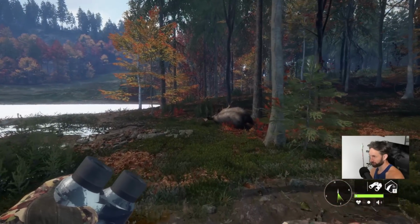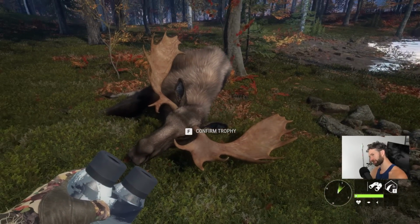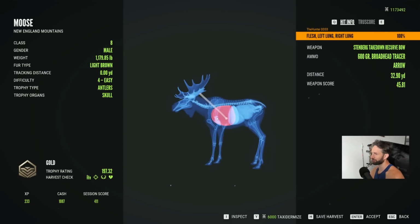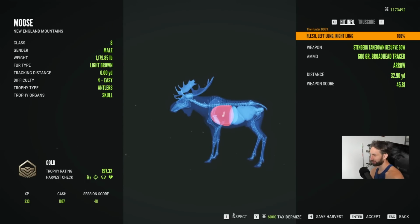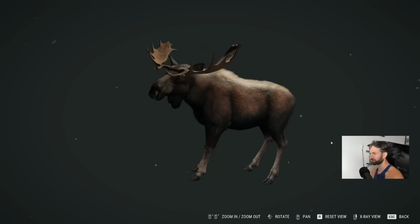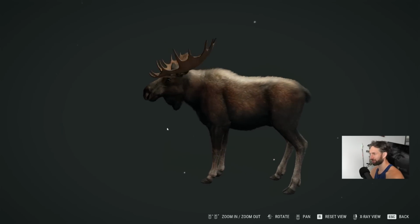Okay, here's our big old bull. And the shot was roughly 35 yards. It's going to be a 197 gold and a 32-yard perfect double lung shot. Again, right on the money, just behind the front shoulder. Another solid bull. Not quite as big as the last one, but still pretty impressive.